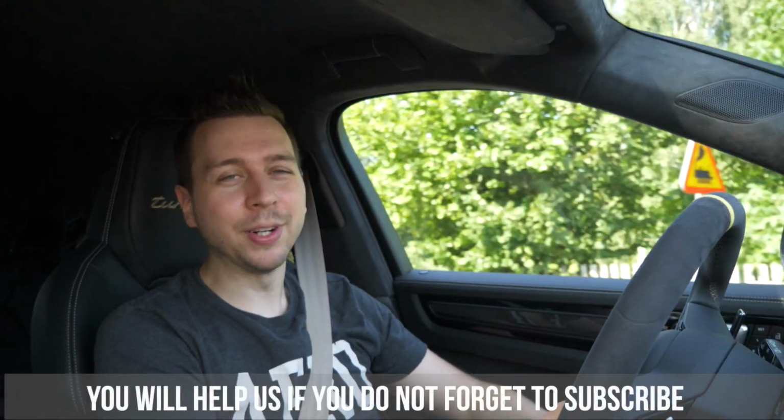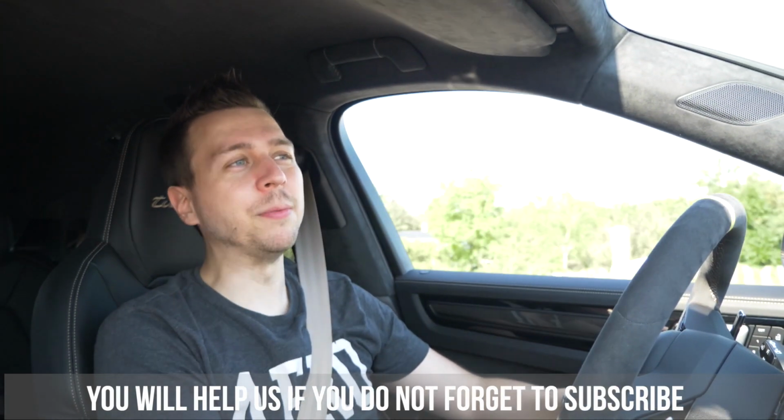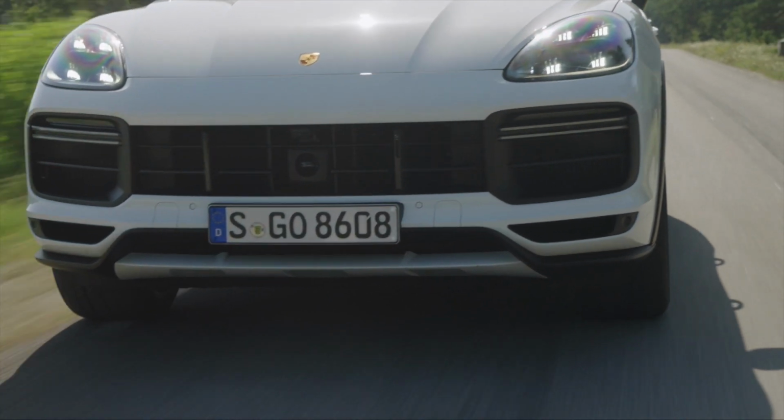Let's talk about the technical data for a moment, because you've probably all been waiting for this. 640 horsepower from a 4-liter V8 biturbo. It goes from 0 to 100 in 3.3 seconds. That's crazy for such an SUV. This Cayenne is the first of its kind to actually break the 300 km/h mark. But that still doesn't make it the fastest SUV out there, because that title is still held by the Bentley Bentayga Speed.